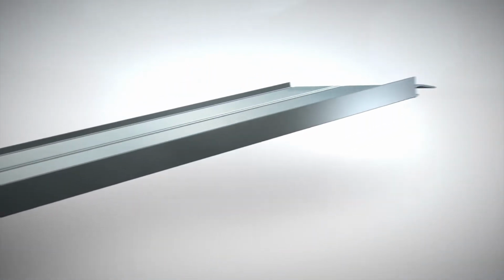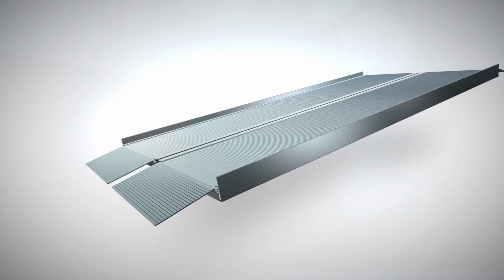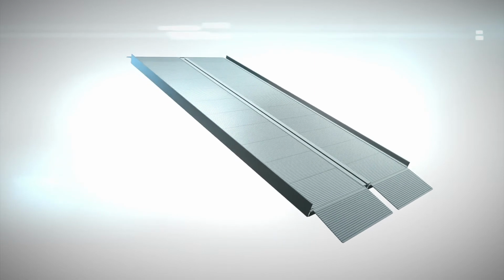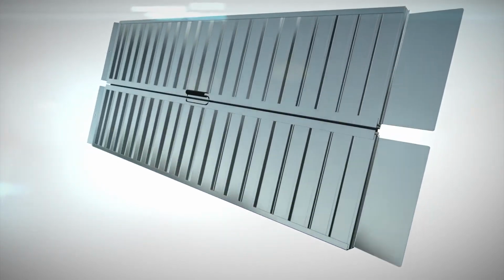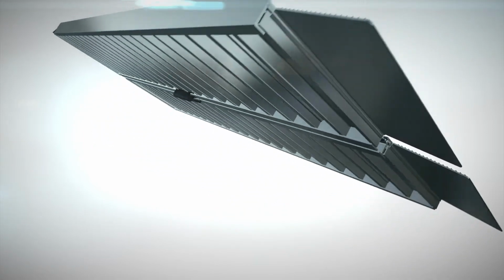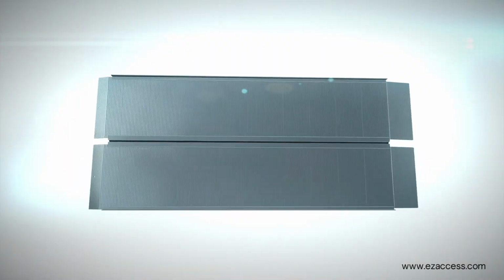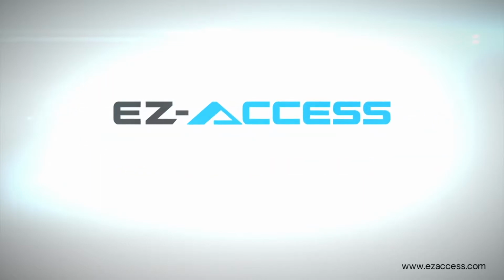Self-adjusting bottom transition plates and solid top transition plates allow smooth transitions both on and off the ramp. 7 lengths are available to fit the user's unique needs, from 2 feet to 8 feet, with a usable width of 30 inches. Easy Access Suitcase Singlefold ramps feature an 800-pound weight capacity, the Easy Access lifetime warranty, and are made in the USA.